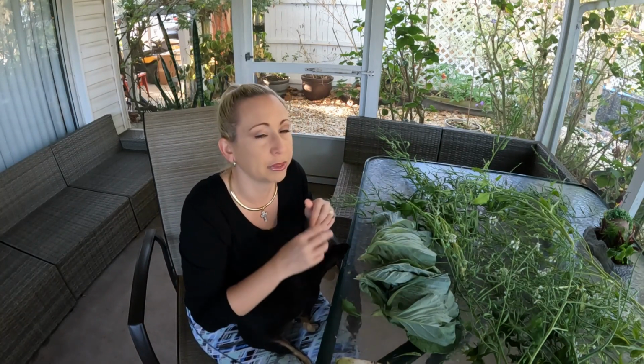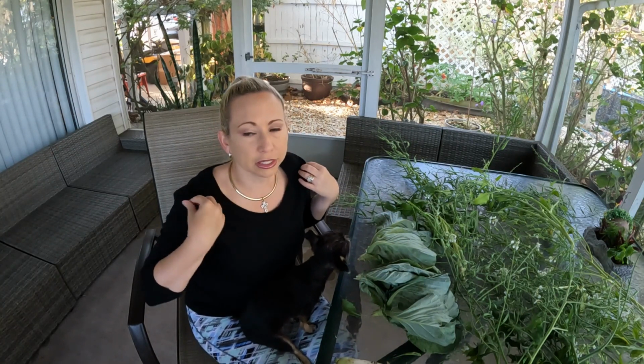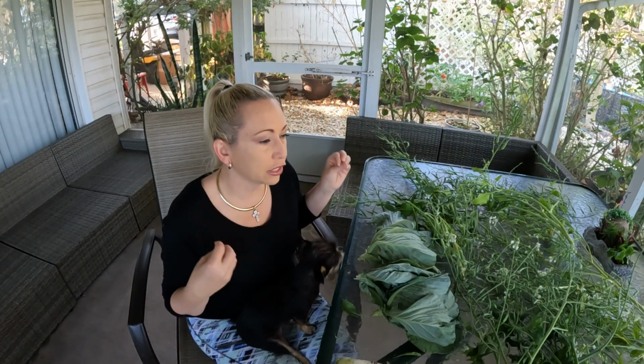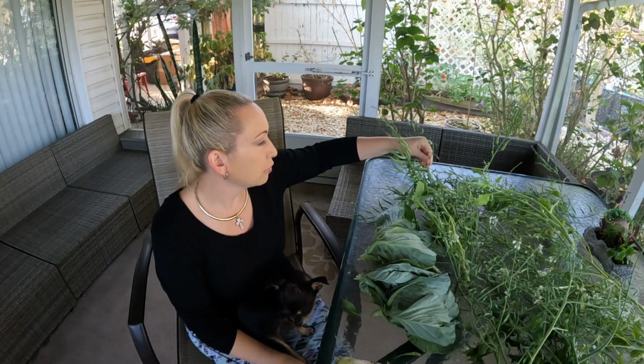So the best way for me to dry them is to keep them in a cool place. If you have a cool, dark place in your house that's well ventilated, because you want to get that circulation in to be pulling out the moisture of these pods, that's what I recommend.